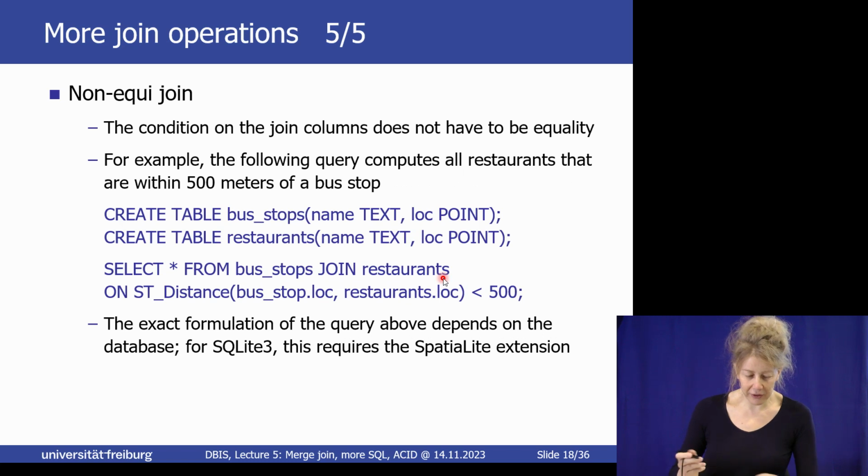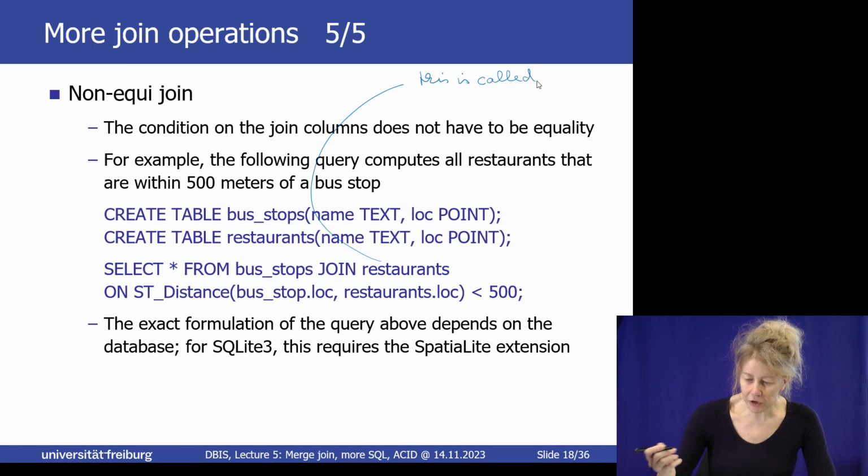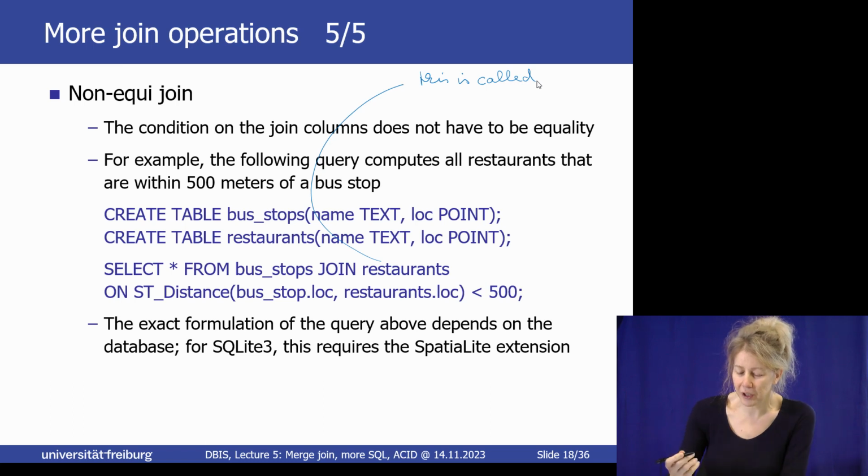Maybe I should write this here. And that's not the topic. So this is called spatial join, and it's used in spatial databases where things have geo information, and then you could do all kinds of fancy stuff. You could give a whole course about this, and we are also doing this a lot. But it's an example.